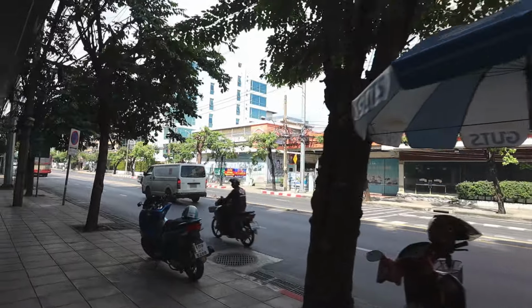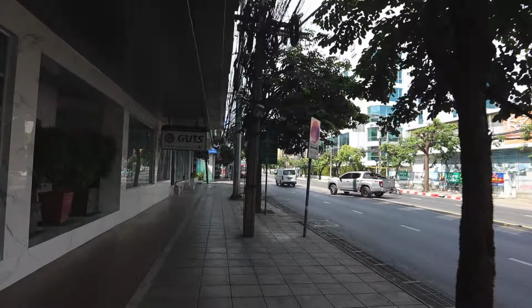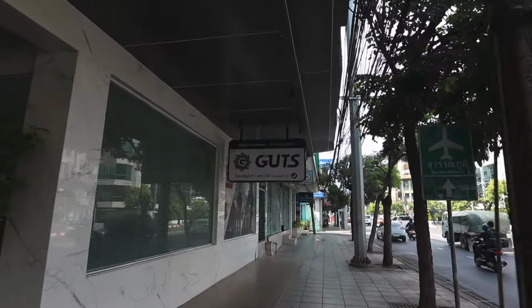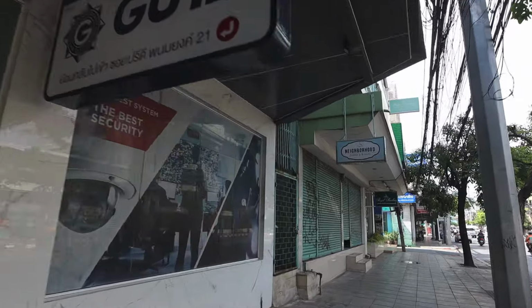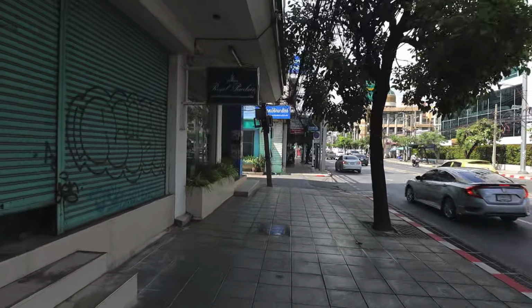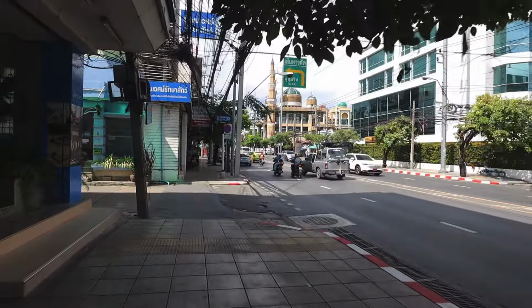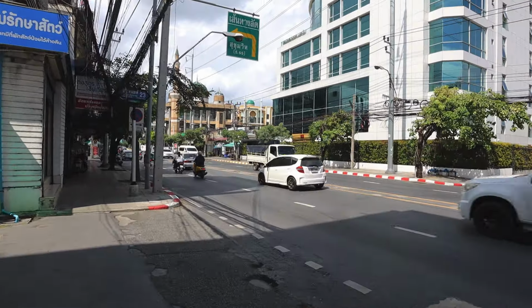Trying to see if I wanted to ride a motorbike ride. I don't know what guts is. Investigation security guards. It's toasty coming in doing this later. Oh, there's like a big mosque over here.